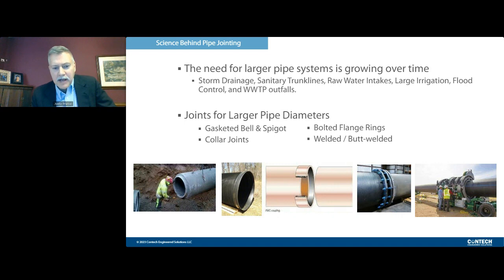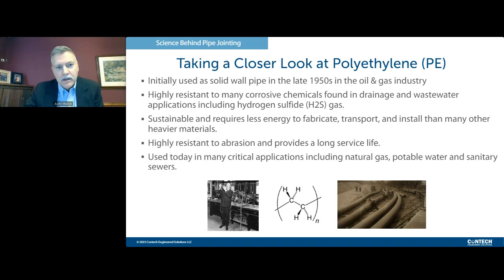I mentioned polyethylene, and I'd like to take a closer look at that. It's becoming a more widely accepted material, and I want to share some of its advantages, but also some of its limitations when it's used in pipe joint applications. Polyethylene was initially used in pipe in the late 1950s in the oil and gas industry, and it is highly resistant to many corrosive chemicals that are typically found in stormwater and wastewater. That includes hydrogen sulfide gas, as Rian mentioned, which anytime you stagnate sanitary effluent, such as at the inlet pipe to a lift station or a pump station or in a sanitary overflow system, the bacteria become active and they create hydrogen sulfide gas, which has a reaction on top of the pipe forming sulfuric acid, which is not very friendly to the cement and concrete, but it doesn't bother polyethylene.